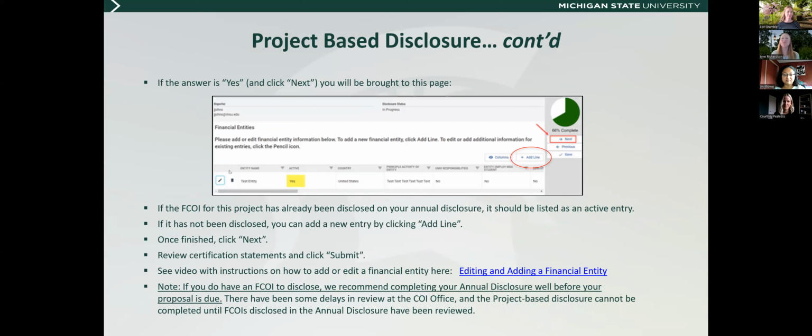So if you've already disclosed conflicts in your annual project-based disclosure, they should automatically show up here. But if you have an additional one that you need to add, you can just click that add line button and you can add any new financial entities to disclose. So once you've added everything, you would just hit next.